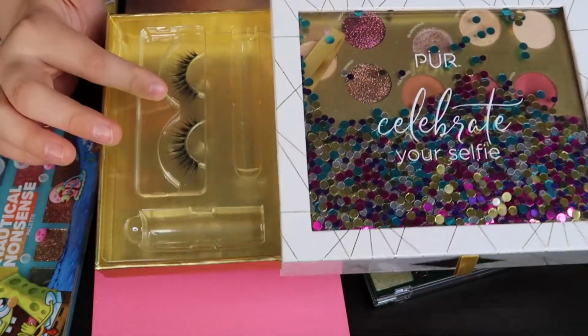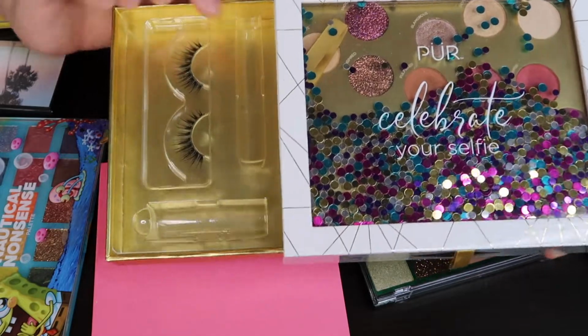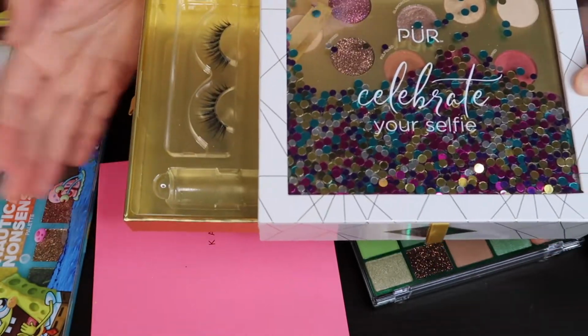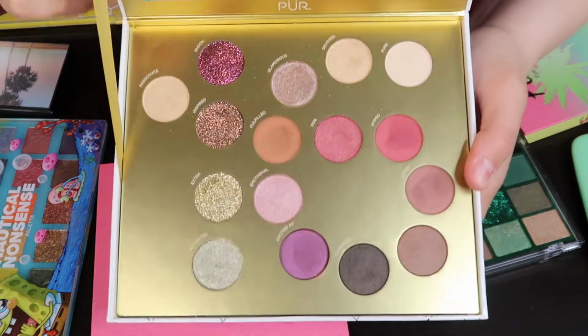I keep forgetting that these lashes are here. But the lip gloss and the mascara I have decluttered. I gave the lip gloss away, and I think I used the mascara. I'm not entirely sure. Either way, I don't have it anymore. So the shades in here look like this.